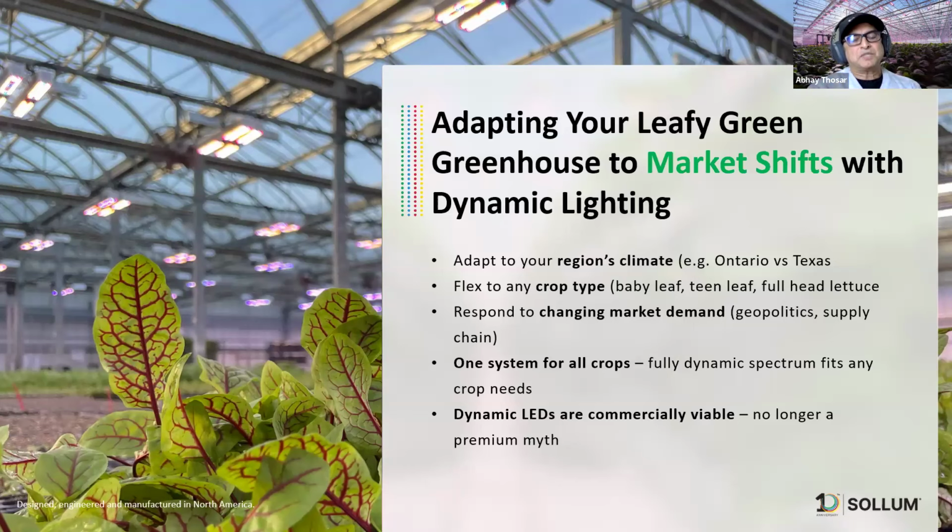It is a misconception of many owners or growers that fully dynamic LEDs are very expensive. Even without talking to them, it's like, oh, it's a 4 channel, it will be expensive. It's almost like saying if I go to buy a car and I want a car with all the bells and whistles.